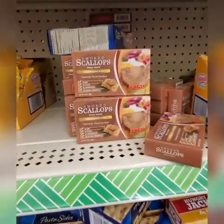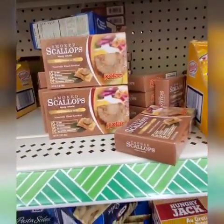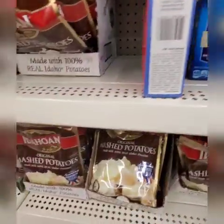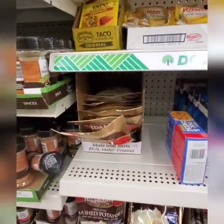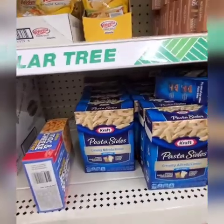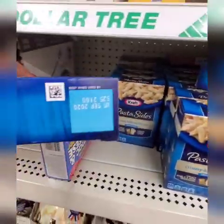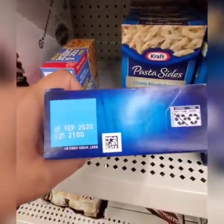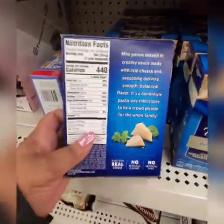I've never seen smoked scallops. That's not something I would buy. But yeah, here are those mashed potatoes I showed you guys before. So there are a lot of affordable food options. I'm gonna check the expiration date on this. September 2020, so there's still time.